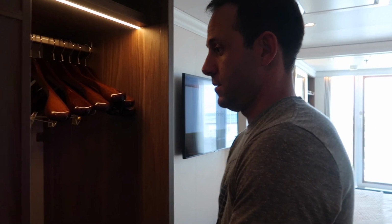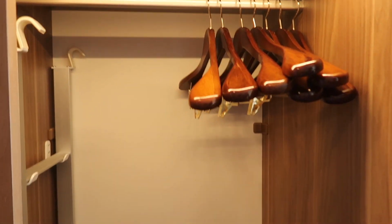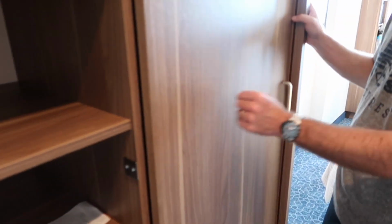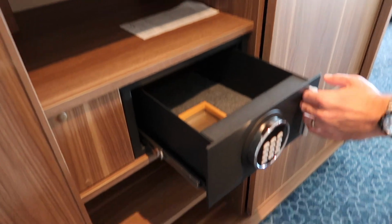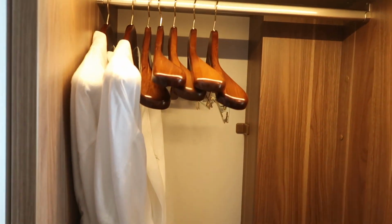So there's three cabinets. Here's one of them. You can hang all your clothes and things. What is this thing? That ladder's for the bunk bed. Oh, okay. And then here's that second one. That's shelving, perfect for clothes and whatnot. Safe. Yep, jewelry, whatever. And then lastly, there's another closet with Disney Cruise Line robes.